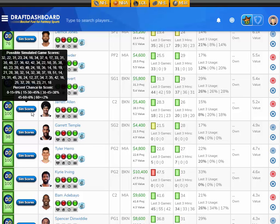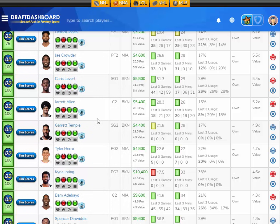A 9% chance to score 15 fantasy points or less, a 45% chance to score 15 to 30 fantasy points, a 38% chance to score 30 to 45 fantasy points, a 6% chance to score 45 to 60 fantasy points, and a 2% chance to score 60 plus fantasy points. So I like Jarrett Allen here at 5,400 DraftKings salary.